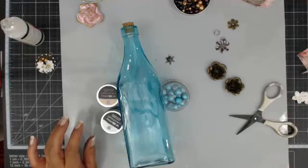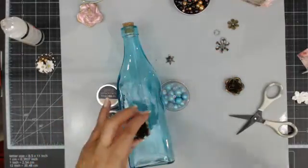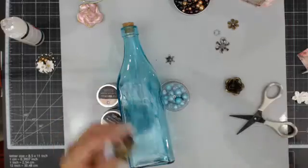All right. Really wish my hot glue gun was working better. But I am, like I said, I am going to use hot glue, but do not do this in real life.